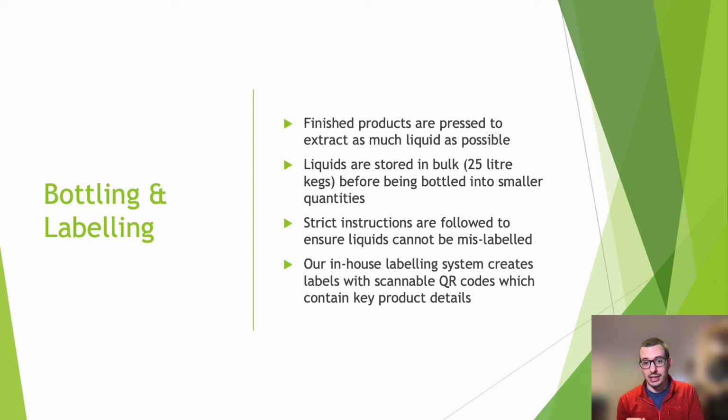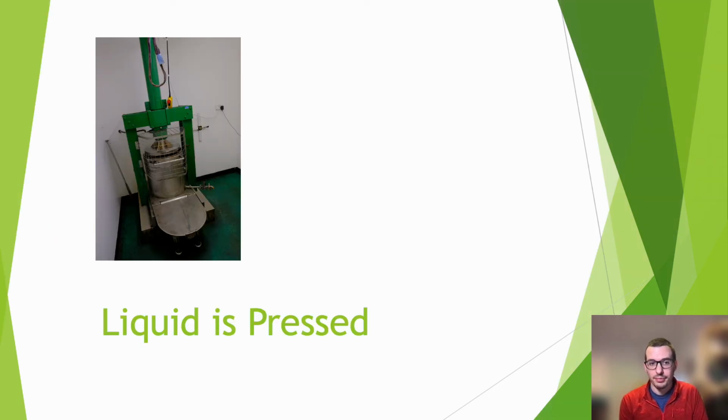But then as liquids are bottled down into smaller quantities, there are strict instructions for staff to follow to make sure that things can't be mislabelled, such as only bottling down one product at a time to make sure that there can't be any kind of mixing up of products and labels.